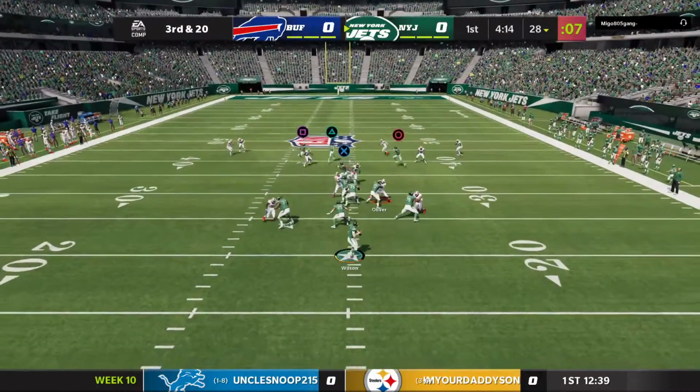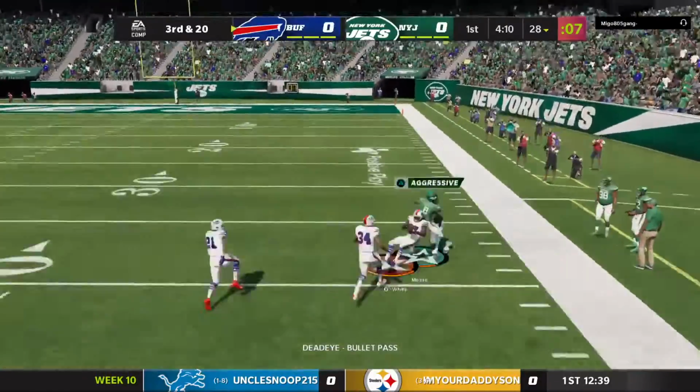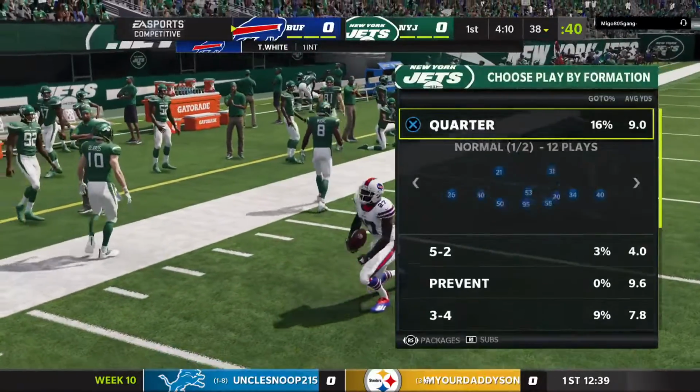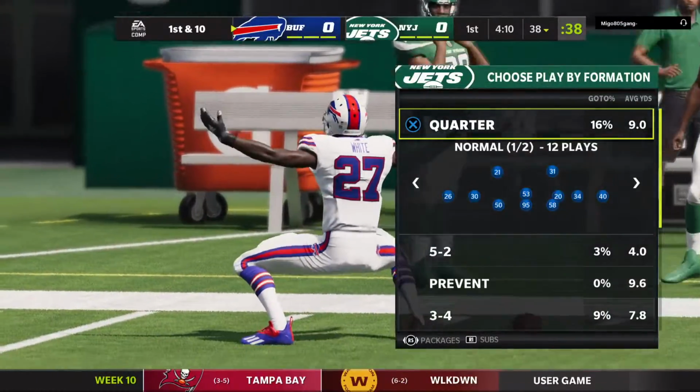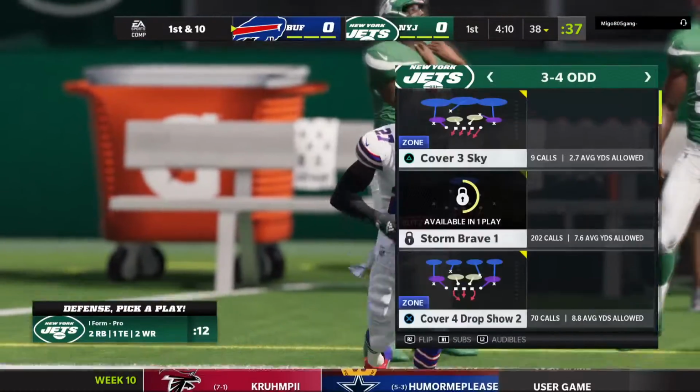Now on 3rd and long, they'll look to throw. He's going to look deep for more. Into heavy traffic, and it's intercepted. Tre'Davious White with a pick. And the Bills are going to get the football there as he gets this up to the 38-yard line.